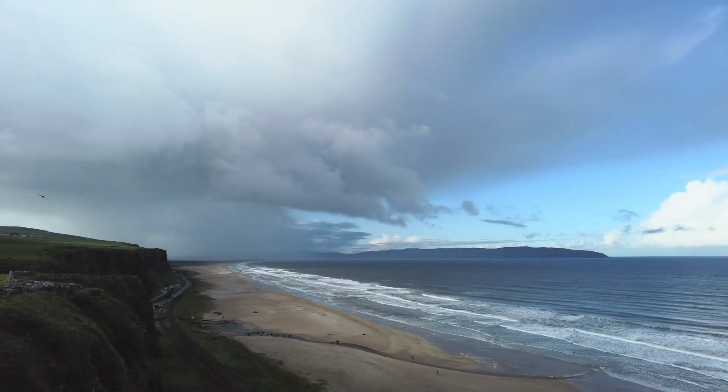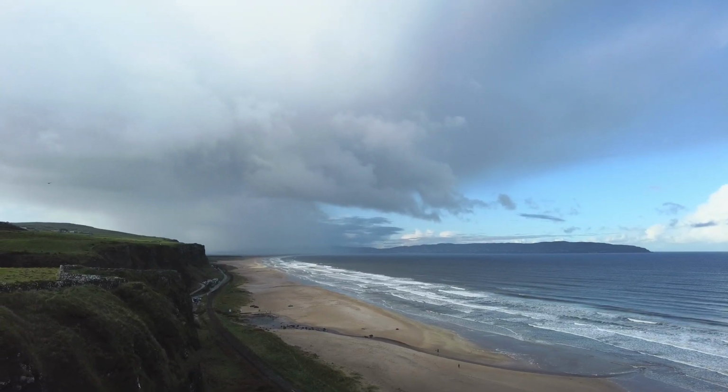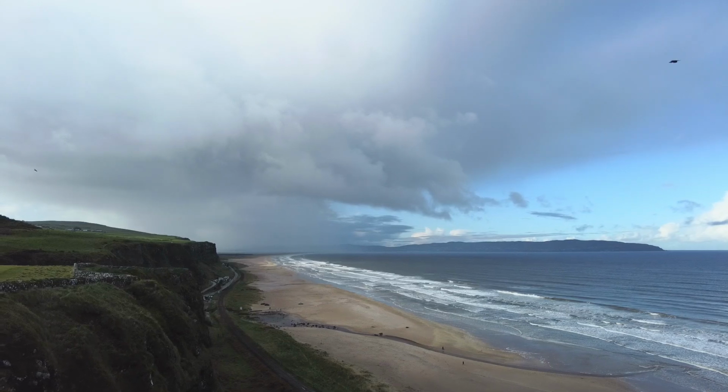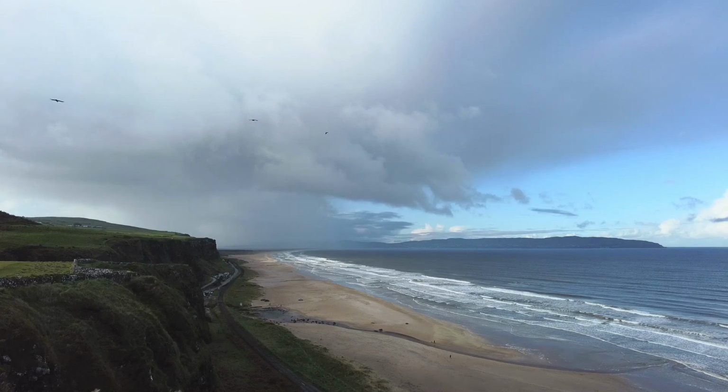Just down from the estate is a beautiful beach called Downhill Beach. There's parking down there and a lovely beach walk. It's not too busy on a day like today.